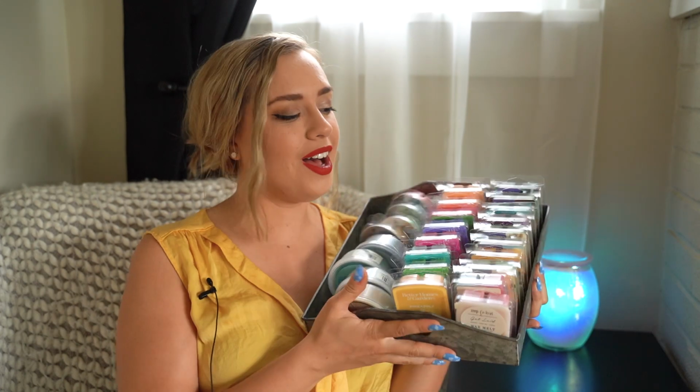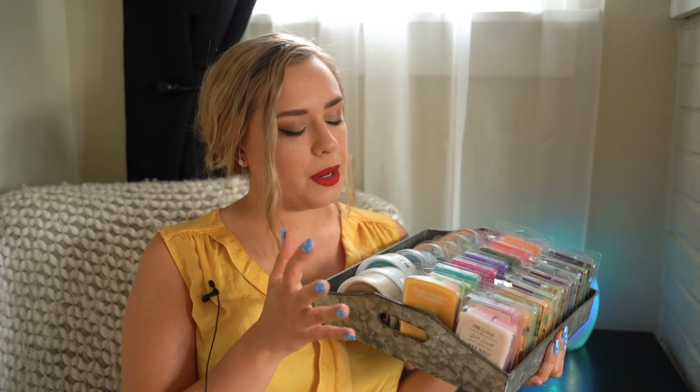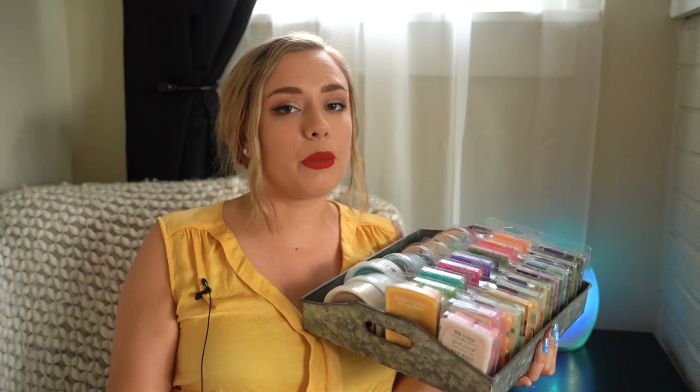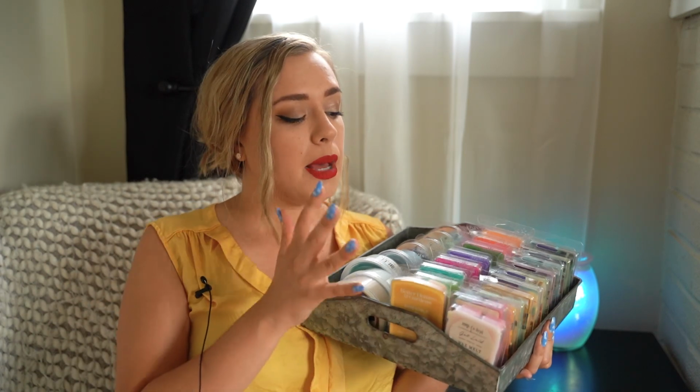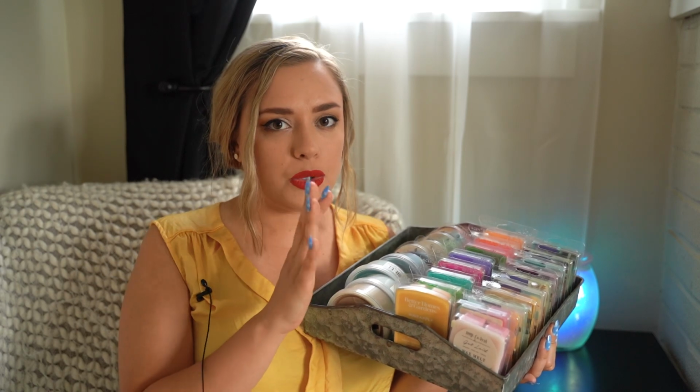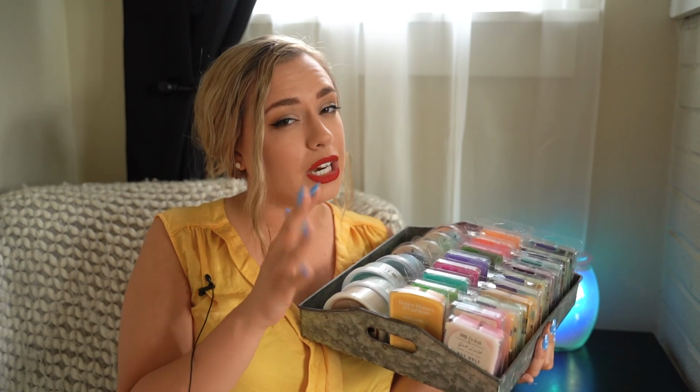We've got a ton of clamshells, and keep in mind, like I said, a lot of these are older, so I'm going to try and finish the older ones first. But I do have a lot of Scentsy scents that I'm hopefully going to at least melt a little bit of, so I can get a good idea if I want to take them out of my club or keep them in, kind of a thing.